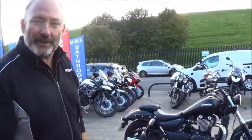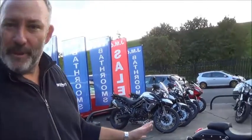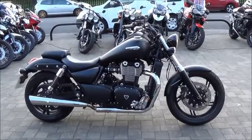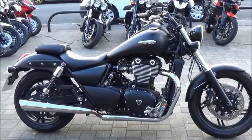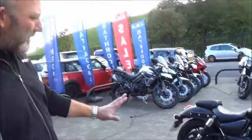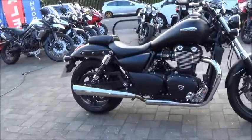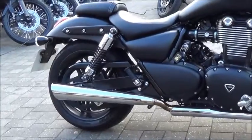I'm very excited to show you the stunning 2012 Thunderbird Storm in matte black. It's 2012, one single owner, supplied by us with just 1,429 miles on the clock. She also features Hogslayer exhausts, £700 worth of aftermarket exhaust, which I'll show you in a minute, sound exquisite, fitted by ourselves, and she's a real beast in immaculate condition.